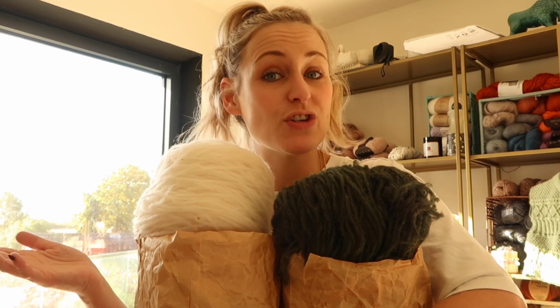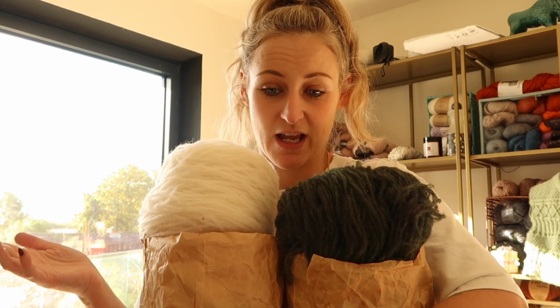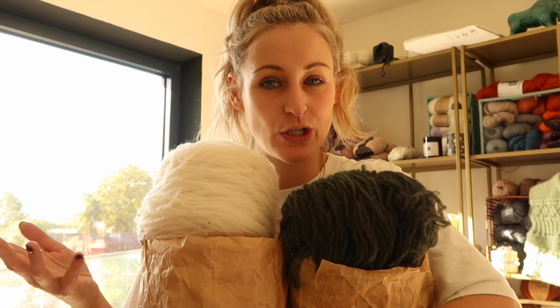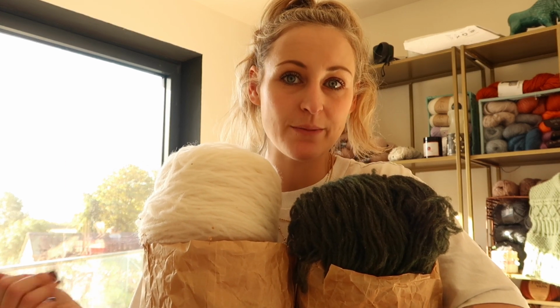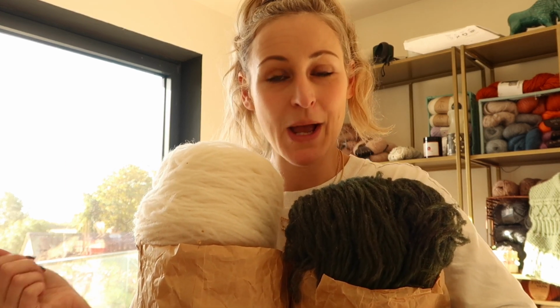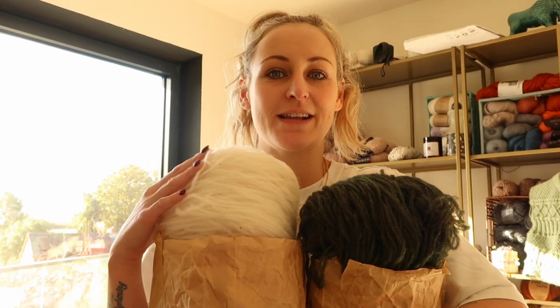I've got the Strange Brew pattern by Tin Can Knits, which is a circular yoke recipe pattern, and it's made so that you can find out whatever gauge you want and insert your own colour work pattern into it. So I'm thinking maybe that's what I'll do, and I'll have a festive jumper.